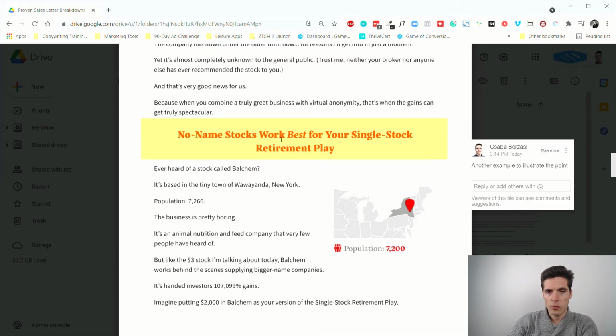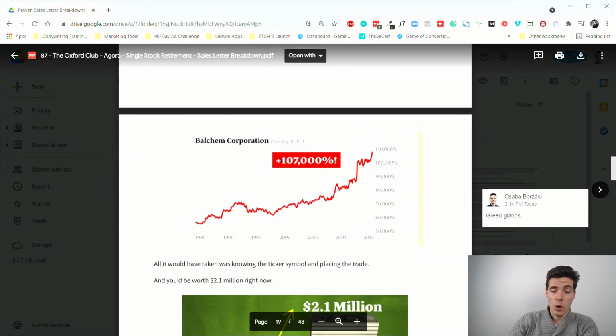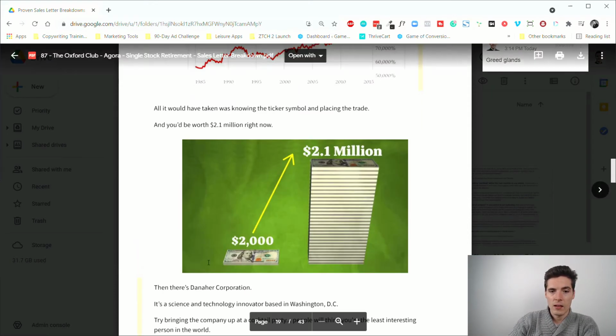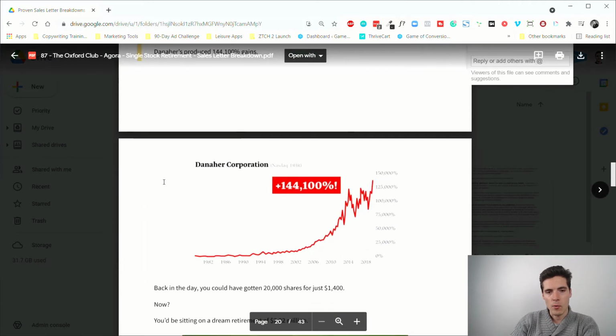So no-name stocks work best for your single stock retirement play. This is just to drive home the point that you shouldn't believe that a single unknown stock can't make you rich. Well, just look at this one. This Balchem stock crushed it and created 107,000% gains for people. So this triggers people's so-called greed glands. And look at it. If you were to invest $2,000 in it today, you would have $2.1 million. So this is there for people to start feeling like, shit, I missed out the first time. Next time, for sure, I cannot miss out anymore.